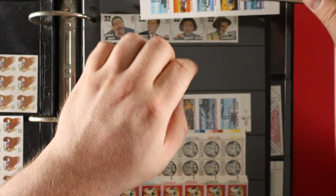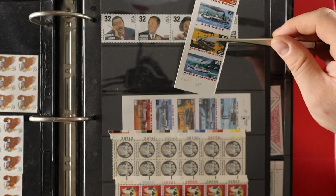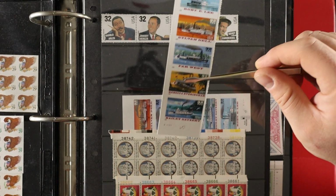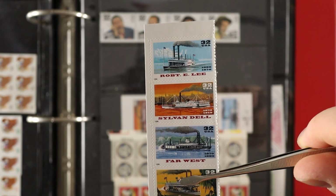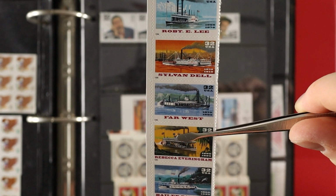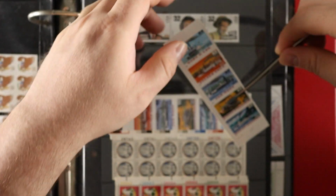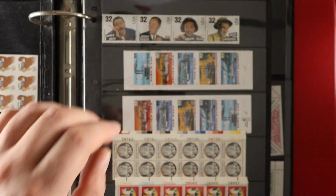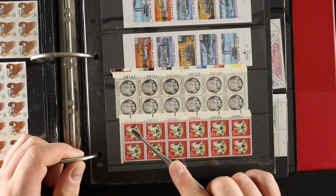Oops. This one he wrote $6.50. I wonder if this one's worth $80 or worth more because of the plate position being on there. These are cool looking stamps, though. These steamships. I don't know if they're steamships. That could be, but looks like the same series. Christmas USA, more Christmas.